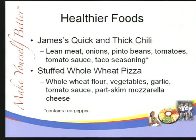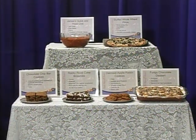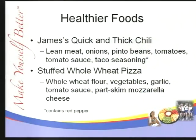Okay, now we're going to look at some healthier foods, and we're going to discuss here 6 different food items. The first couple that we look at are going to involve more meal type foods, and then we're going to look at 4 others that are more healthier treats. And let's look at this first one called James's Quick and Thick Chili.